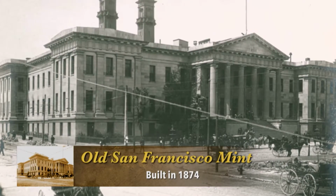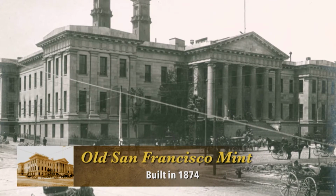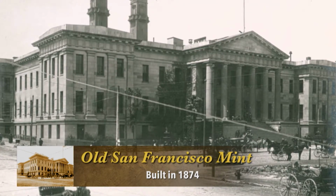San Francisco's United States Mint was built in 1874. It is the oldest stone federal building on the West Coast and the oldest building in downtown San Francisco. And it is a National Historic Landmark.